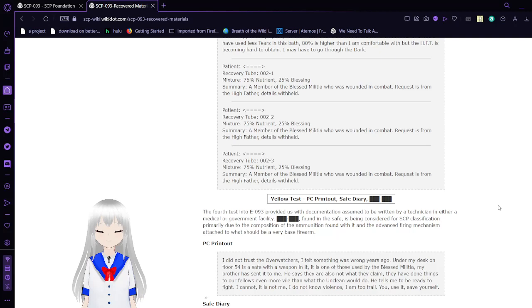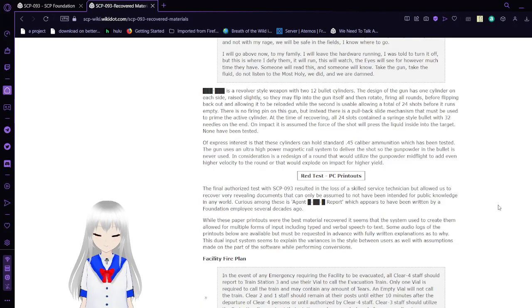Blake is a revolver-style weapon with 12 bullet cylinders. The design of the gun has one cylinder on each side, raised slightly so they may flip the gun into the gun itself and then rotate, firing all rounds before flipping back out, not allowing it to be reloaded with a second. While a second is usable, allowing a total of 24 shots before a reload. It's empty. There is no firing pin on this gun, but instead there is a pullback slide mechanism that must be used to prime the active cylinder.